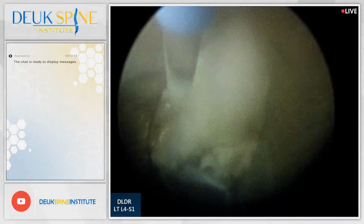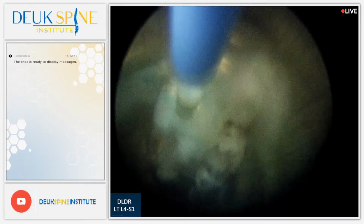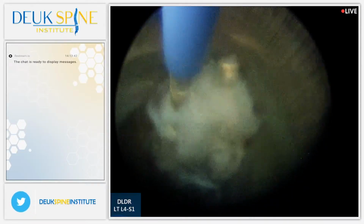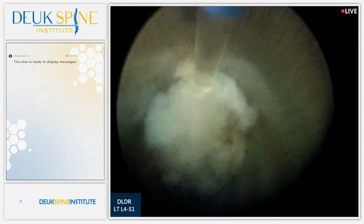Very, very hard. We're talking about this piece of herniation here. We are at L4-5. This herniation is very firm. It does not come out easily with the laser.